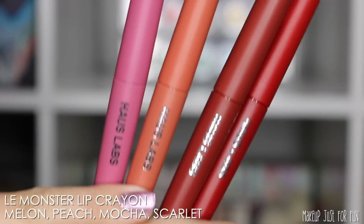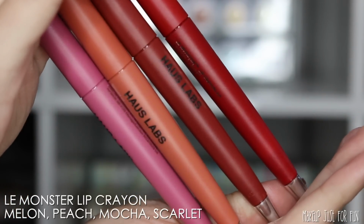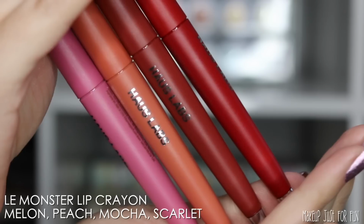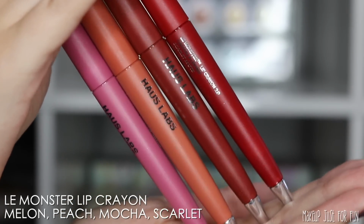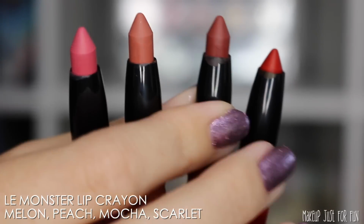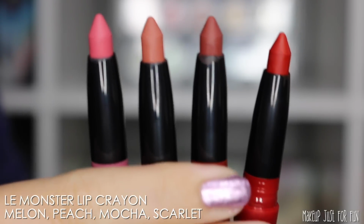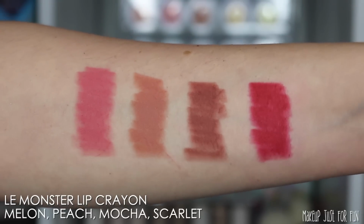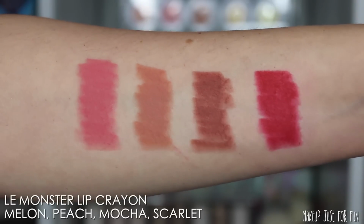Now, the Le Monster lip crayon lipsticks are a different story. These are $22 each. They come in 13 different colors, the majority of which are mattes. There are 12 different matte shades, and then there's 1 shimmer shade. All 4 of the colors I have, though, are matte finish. And these are way more special than the lip oils, in my opinion. Somehow these managed to be, again, incredibly opaque and yet super lightweight. They just glide onto the lips during application.